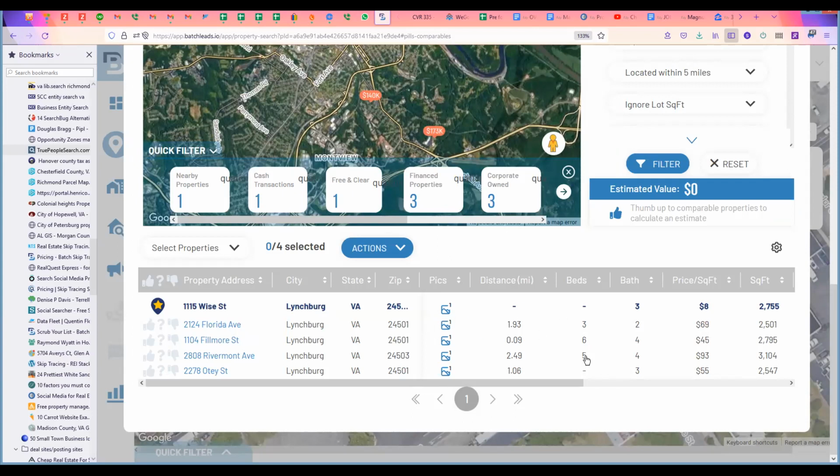A couple things here, immediately looking at this, I don't like the fact that we have a comp that's 2 miles away, 2.5 miles away, over a mile away, and then there's just this one here that's a 6 bed, 4 bath, 2,800 square feet. So this is a big property that we're comping from. Do you know how many bedrooms this one is, John? So immediately, I don't like that the comps are so spread out.